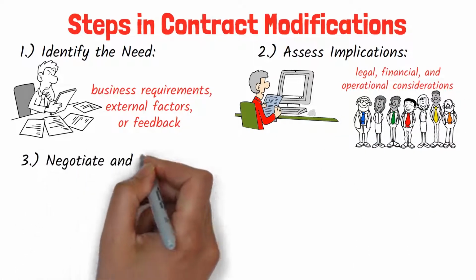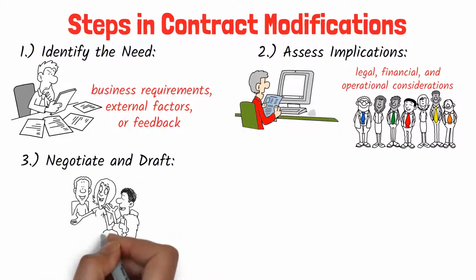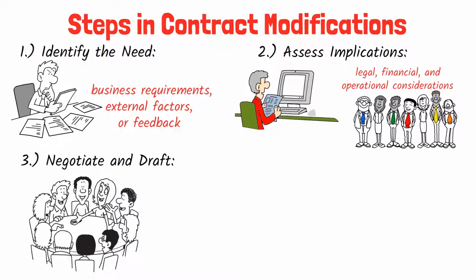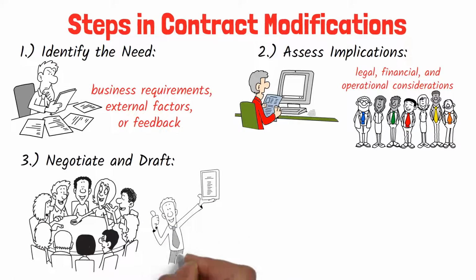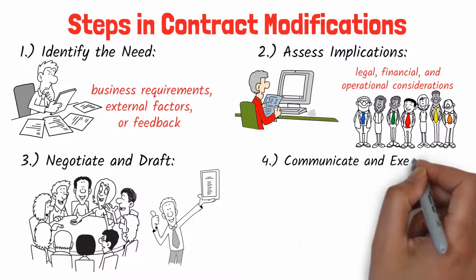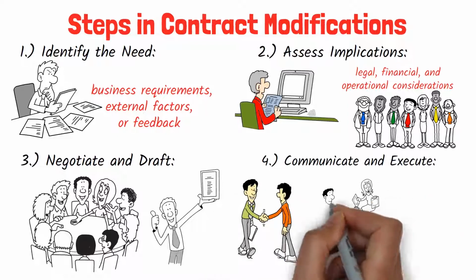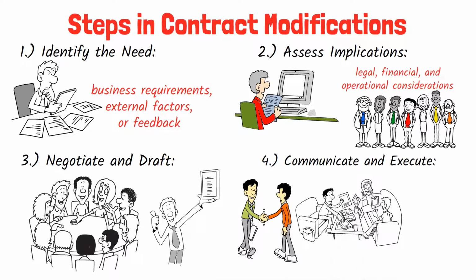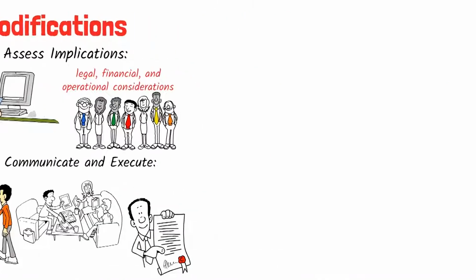3. Negotiate and draft. Once the need is established, engage in negotiations to reach an agreement on the modification. Ensure that the modification is properly documented through a written contract amendment or addendum. 4. Communicate and execute. After reaching a consensus, communicate the modified terms to all relevant parties. Obtain the necessary approvals and signatures to officially execute the contract modification.